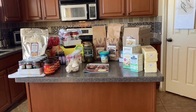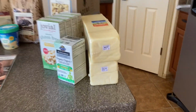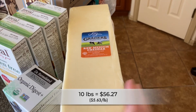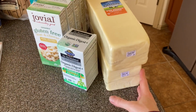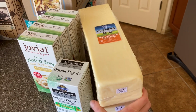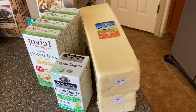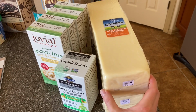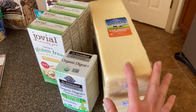So I'm going to start over here with this month's order. I got 10 pounds of the Grazier's raw medium cheddar, and that comes in two 5-pound blocks. And this will last us about a month and a half. I still have a little bit left from our last order, or 2 orders ago, so I shouldn't have to order this again next month.